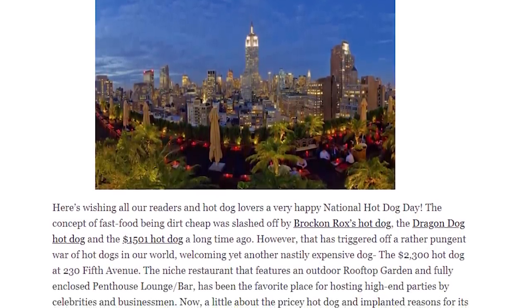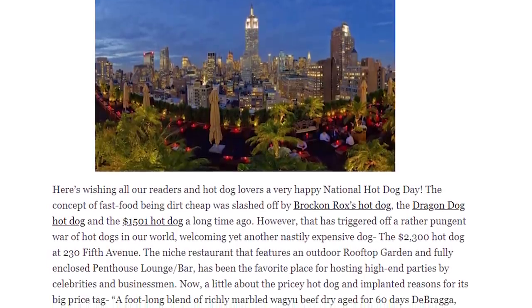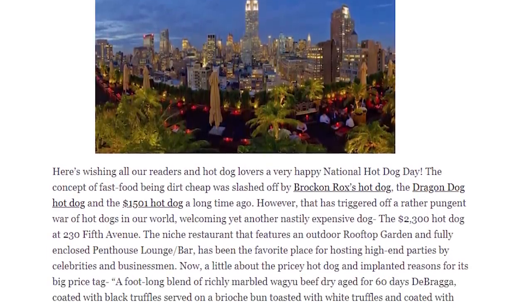One dog costs $2,300, and the profits go to City Harvest, which is a non-profit organization committed to feeding the hungry.